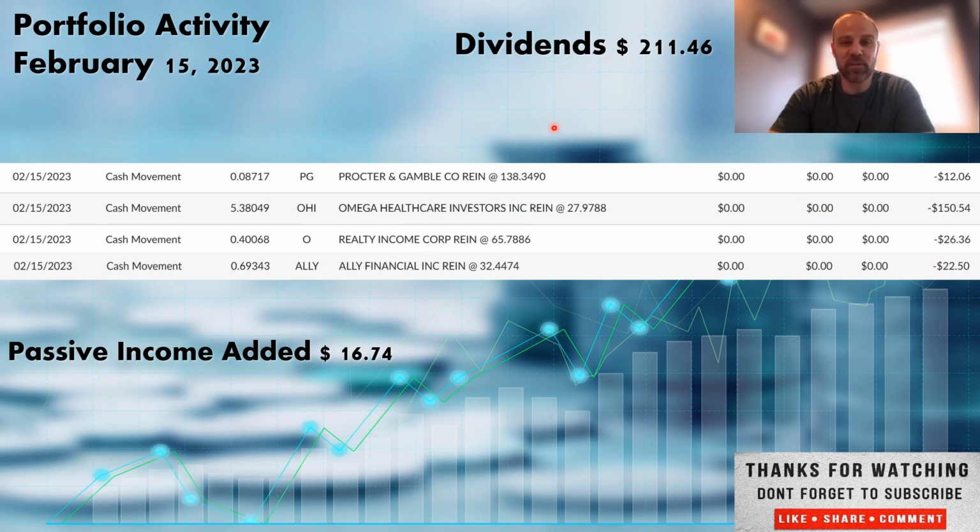But let's quickly run through this $211.46 and see who paid out what. So it started out on the 15th with Procter & Gamble, ticker PG. This is out of the consumer staples sector. They paid out $12.06. And that $12.06 went right back into Procter & Gamble and picked up 0.08717 shares. Omega Healthcare Investors, ticker OHI. This is a REIT out of the real estate sector. They paid out $150.54, which automatically went right back in and picked up 5.38049 shares of Omega Healthcare Investors.